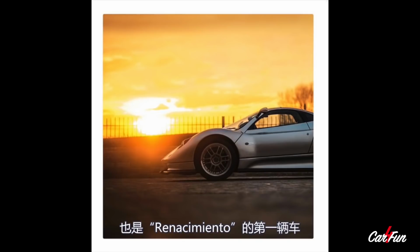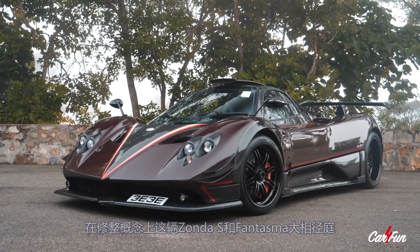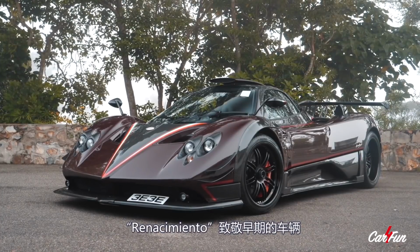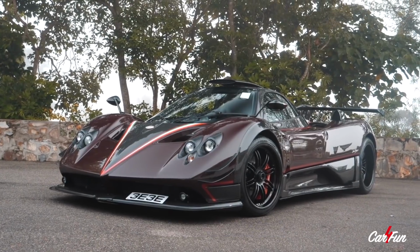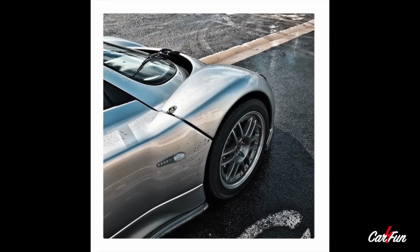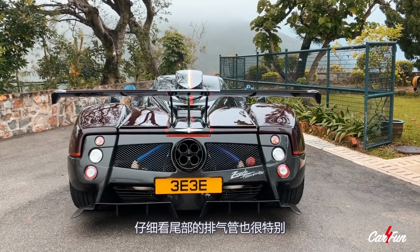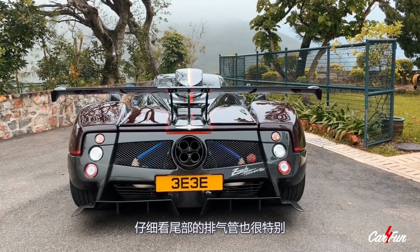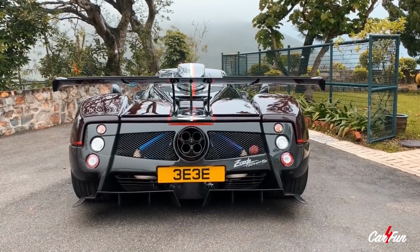with the Rinascimento service. So that car is completely different to the Fantasma in terms of the philosophy. It is to respect the early cars and the early developments and the early production methods. Everything, even down to the leather. I think the factory managed to find the same artisan who trimmed that car to retrim the car in its original configuration. So anyway, that's a story for another day. But yeah, there is something in the pipeline, and I would say watch this space. It's the 20th anniversary of the Zonda. I think we need to commemorate that.